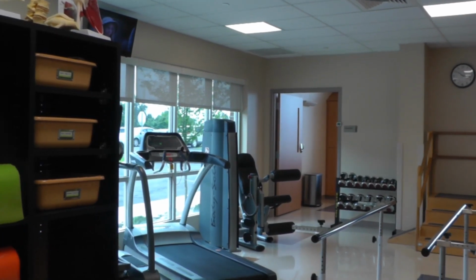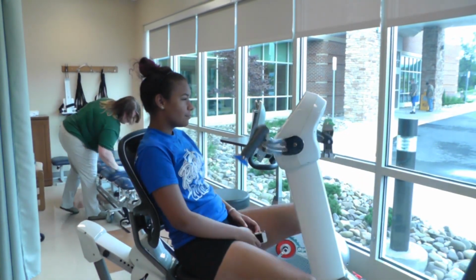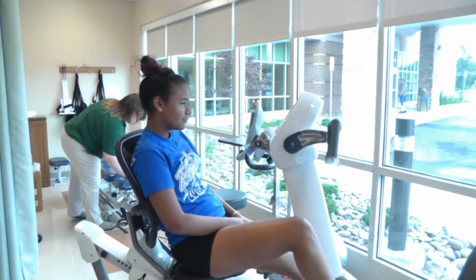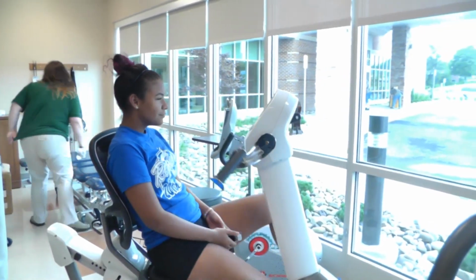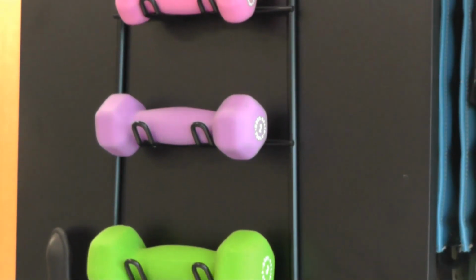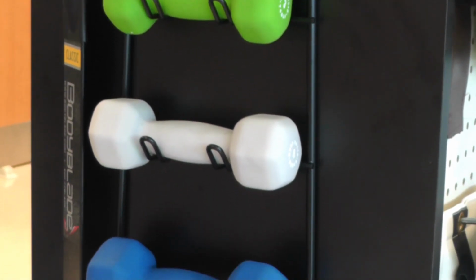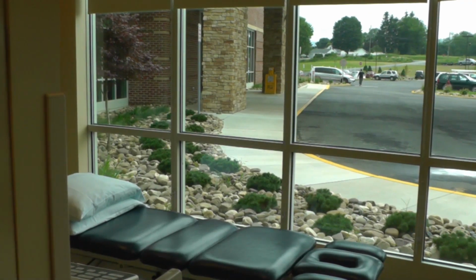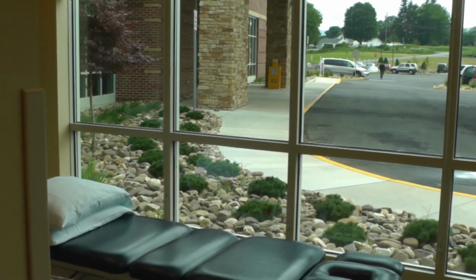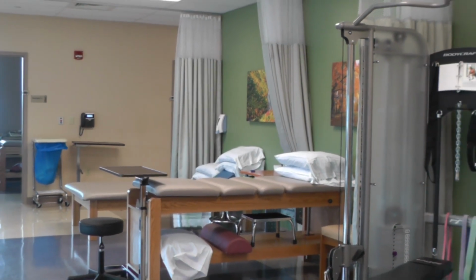This is our outpatient physical therapy. So we do treatments as well as exercises for patients. There's a lot of cardio equipment, strength building equipment, individual treatment rooms. We do lymphedema treatments. We do dry needling, traditional physical therapy treatments. We have maintained our aquatics pool, which is at the city pool.